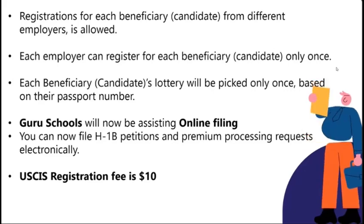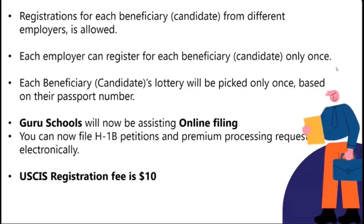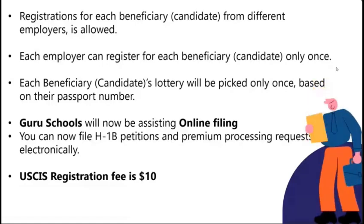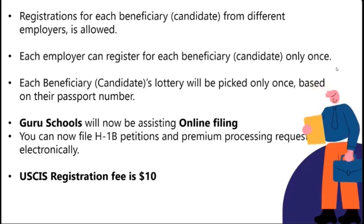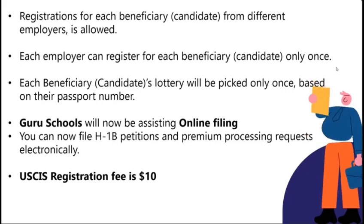And Guruschools will be proceeding with online filings, which have been introduced just this year. Starting from 28th of February, Guruschools will be looking forward to all the applications being sent online. Previously, all the H1B petitions or applications were sent through mail, which used to cause a lot of delays in postal service and so on. Now it is just a matter of a click. We just have to make sure that the documents provided by you are adequate in order to proceed with the filing.